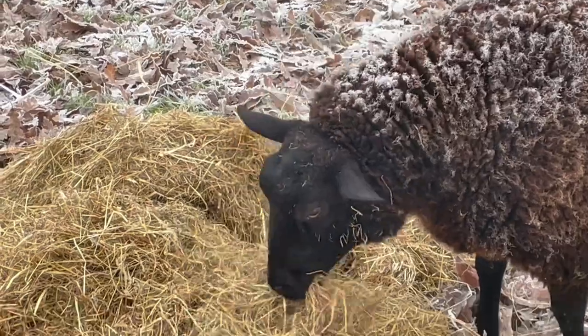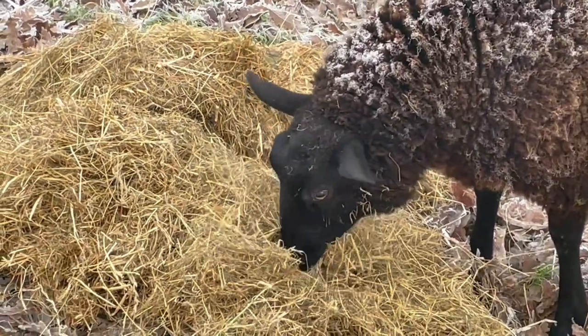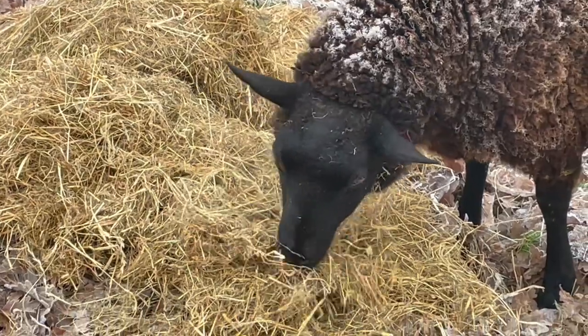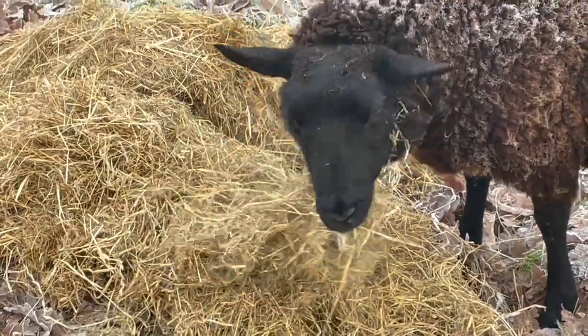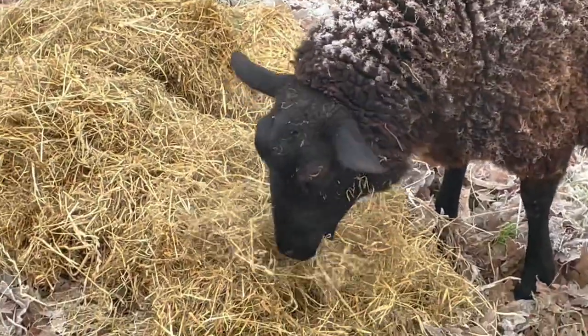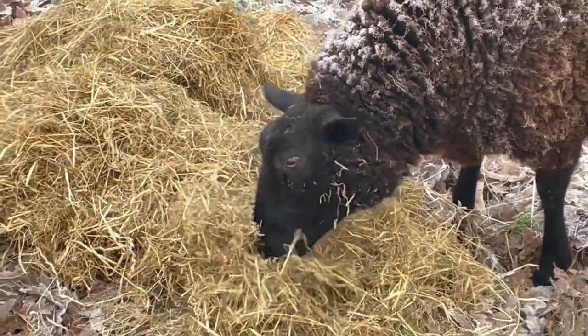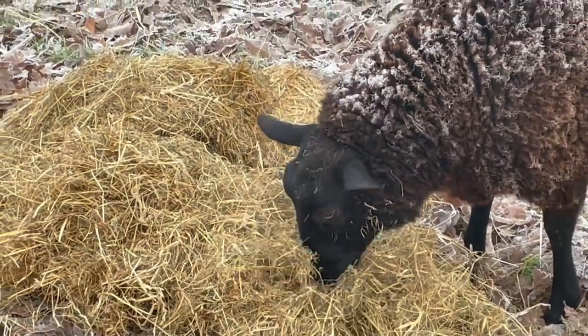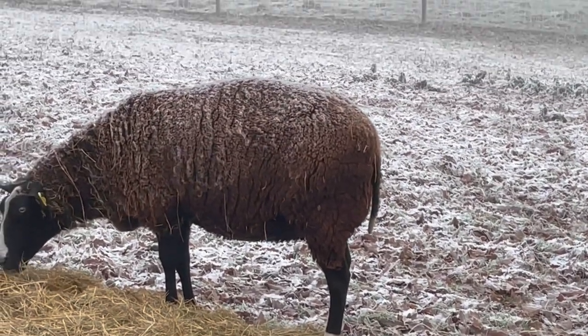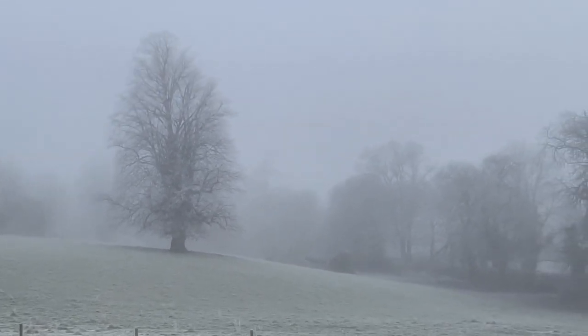Look at that big munch of hay. Look at her, she's getting a bigger mouthful of pasta hay. Oh. Maybe she's making a smaller bunch of pasta hay. Oh, that's hay dust. Hay dust got in my throat. But look at it. It's beautiful. Frosty and feckin' freezing.